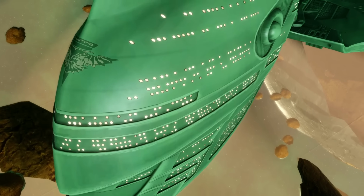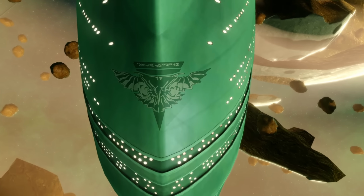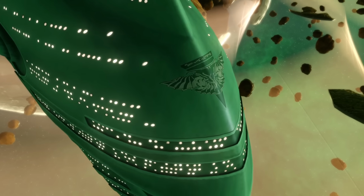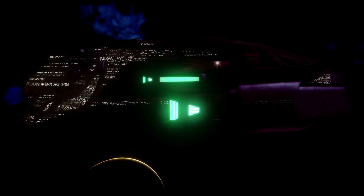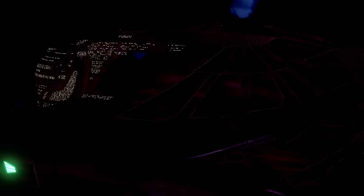So, this pretty much sums up the D'Deridex class. There are non-canonical prequel ships to this, but as it stands, this was the first Warbird we truly see in the Star Empire. It certainly did its job at presenting the Romulans as a force to be reckoned with once more, and it's equal parts clandestine and bluster.